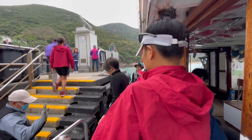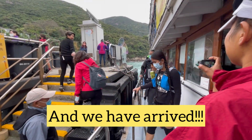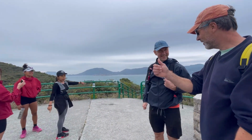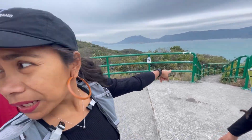We start our hike from Nam Tong Pier, the first stop. We walk through the eatery, straight up and follow the signs towards the viewpoint. Beyond this point, follow the stairs down to see the ancient rock carvings.